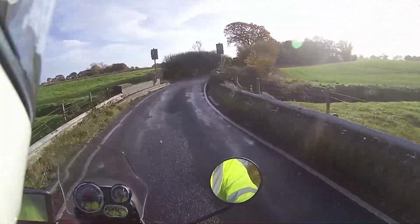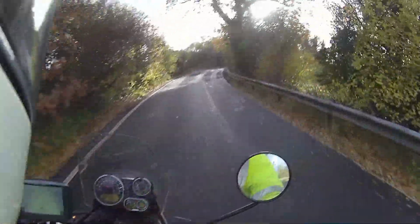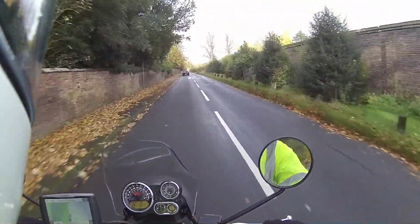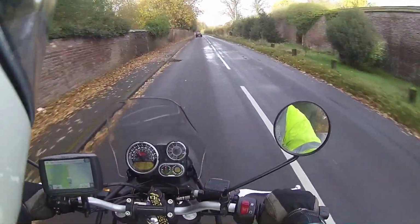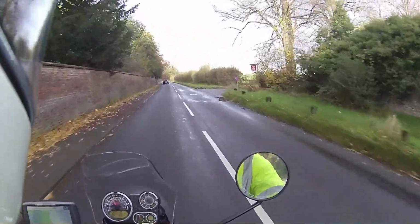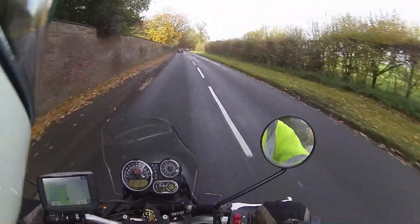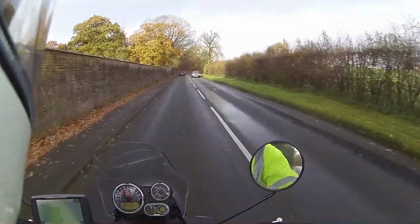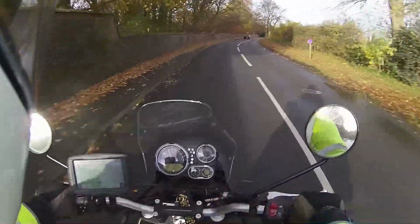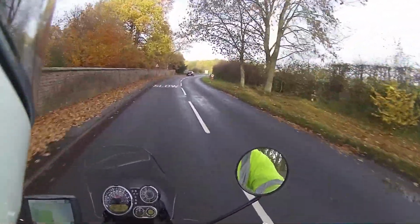And here we are, Dunham Massey, the village rather than the park, I think. This is Dunham Massey Park on my left. I think the entrance should be coming up on my left shortly. As I mentioned earlier, I'm not actually going to go into the park, although I am a National Trust member, so I can go in. But I'm going to take a slightly different route around the edge of the park.